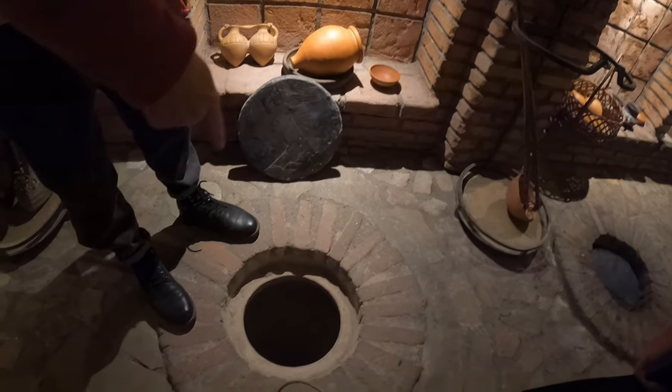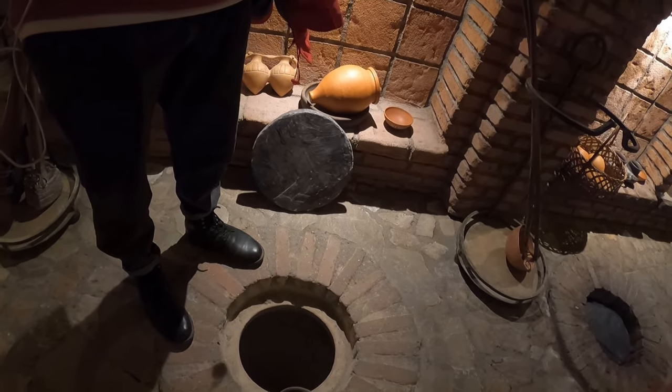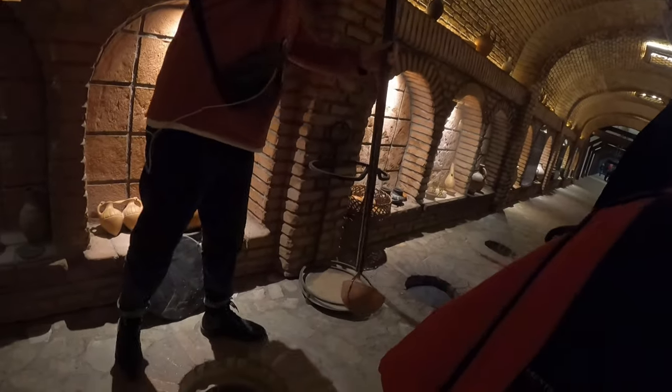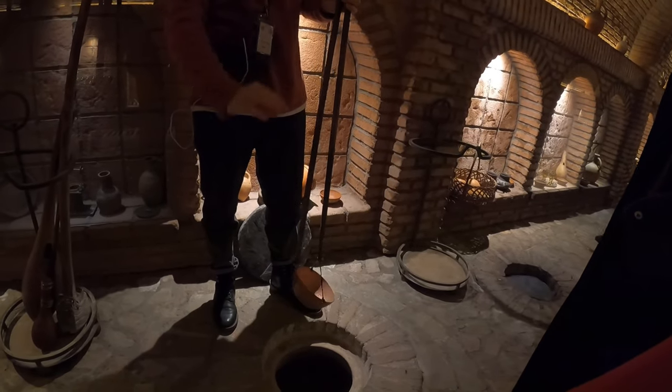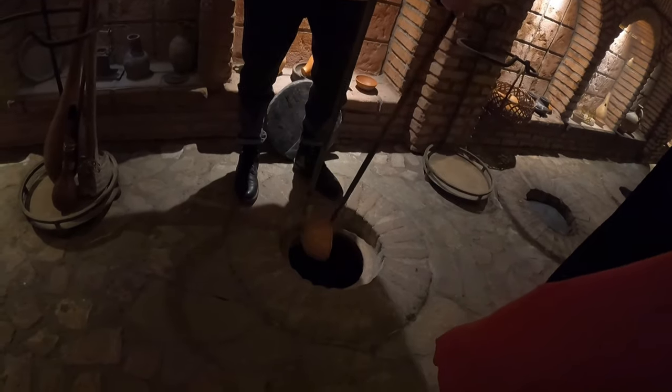This clay vessel is called qvevri, the qvevri wine making technology or monastery wine making technology. All this is called orkheli, and we use it for taking wine, like taking either leftovers of wine or the water when we clean it. It works this way.